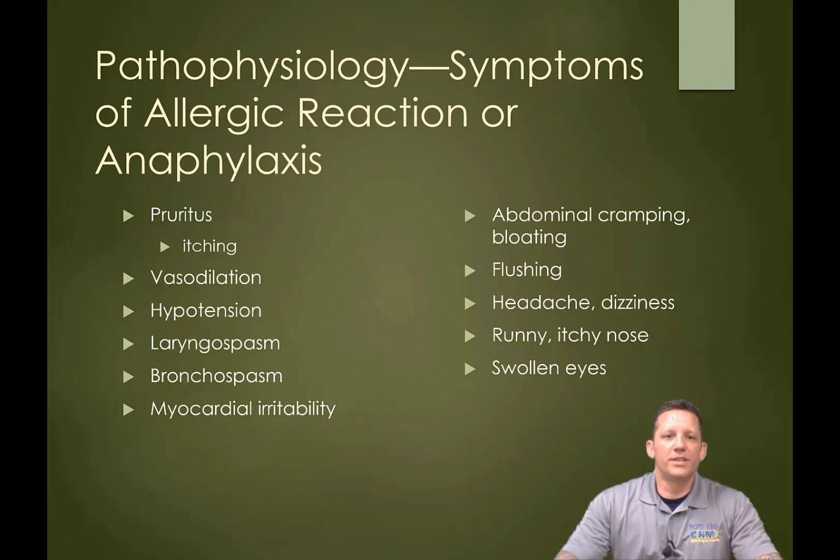And so again, we have the pruritus, which is the itching, the vasodilation, the hypotension. You can have laryngeal spasm or bronchospasm, and then myocardial irritability, and that's due to the decreased ability to perfuse itself. Abdominal cramping and bloating, and this is because remember, a lot of these cells live along the GI tract. Some flushing, headache and dizziness, runny, itchy nose because we're trying to build some kind of mucus production to block and surround the offending agent, and then swollen eyes, which is just the capillaries and things of that nature vasodilating and allowing that interstitial fluid into really thin skin.